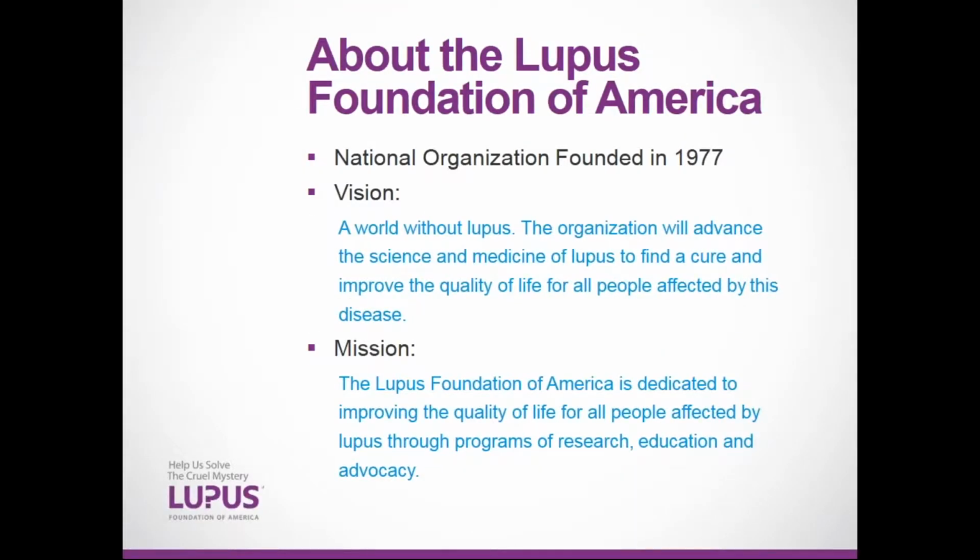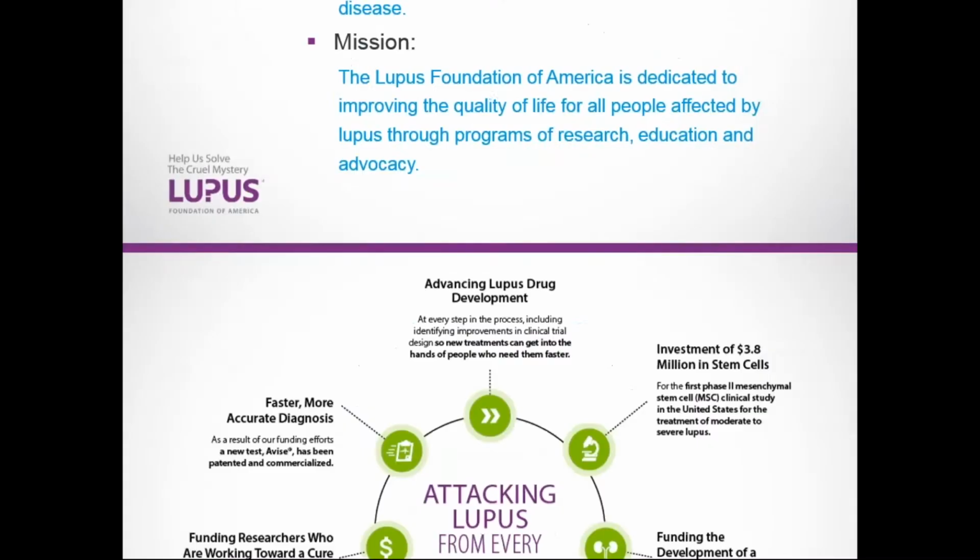So a little about the Lupus Foundation of America. Carla did a great job giving what our vision is at the LFA. But to add on to that, our mission at the Lupus Foundation of America is to improve the quality of life for all people affected by lupus through programs of research, education, support, and advocacy.